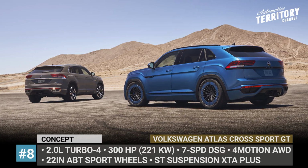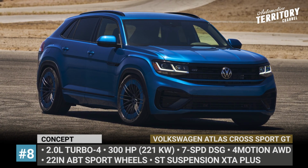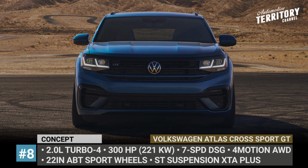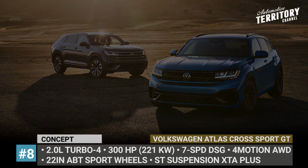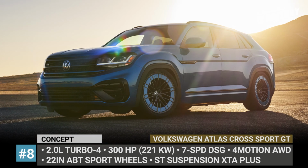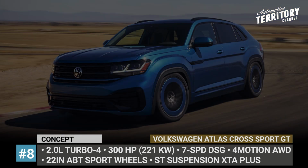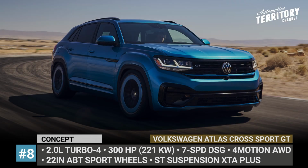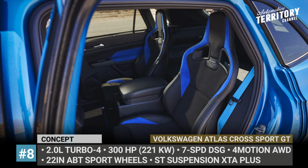Volkswagen Atlas Cross Sport GT. Introduced in early 2020, the Atlas Cross Sport is a shorter and lighter version of the standard 7-seater Atlas. In 2021, it was used as a base for a performance-oriented concept created by VW's US ambassador Jamie Orr. The one-of-a-kind GT wears Kingfisher blue paintwork, gloss black trim pieces, and custom GT badging. The model's sporty nature is accentuated with a lowered suspension and oversized 22-inch Abt sport wheels.